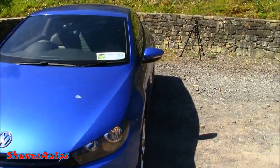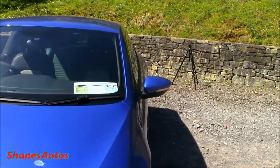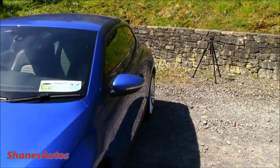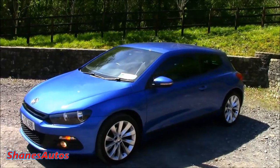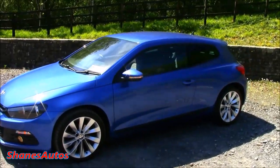And if we just look down the side of the car, you can see where the rear wheel arch bulges out a bit, just to enhance the overall sporty profile of this car. Definitely one of the best looking three-door hatches out there.